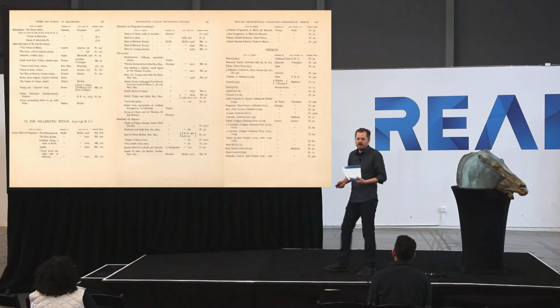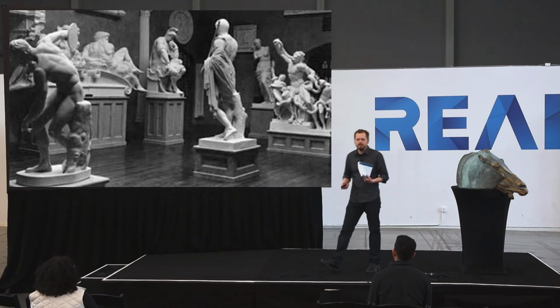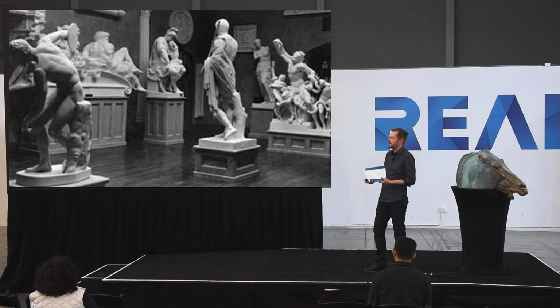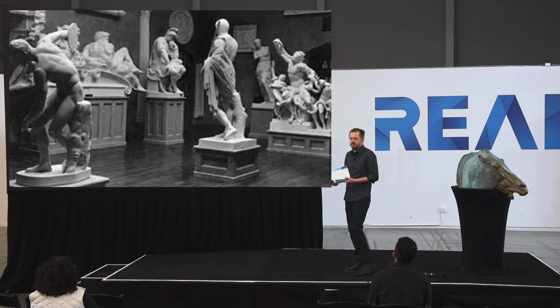But it was not describing originals. It was describing plaster copies, plaster casts, high quality, high fidelity, full-scale plaster casts that were made from molds made directly from the original works.